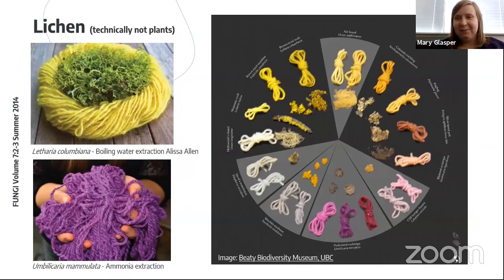And then this slide, so lichen is another material that has been used historically for a very, very long time. Predates all of us for sure. And this image comes from the Beaty Museum. This kind of served as one of the inspirations for me giving this talk. My friend Nicole, who works at the Beaty Museum, showed me this image, and it was like, oh, this is super cool. Yeah, okay, let's do a talk around textiles in the natural world and all of these things.